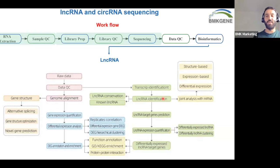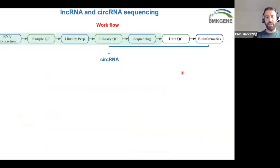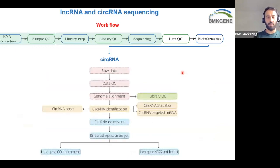More than that, you can join your analysis to your mRNA analysis, because long non-coding RNA is sometimes controlling the expression or the translation of your mRNA. So you can combine this with your mRNA data and look at different parameters as well. For circular RNA, the bioinformatic pipeline is much simpler than for long non-coding RNA. It basically aligns to the genome and then looks at the circular RNA hosts and circular RNA target mRNA, to do differential expression analysis, like host gene GO enrichment or pathway enrichment.